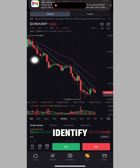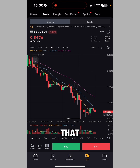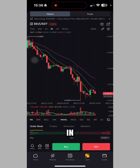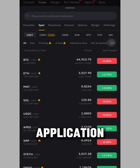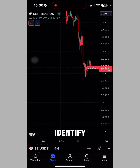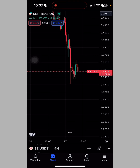So in order to now identify when to get in low and when to be expecting some profit, we will need to make some confirmation using some simple strategy in respect to knowing when to get in and when to be taking out some profits. So that's the more reason I'm going to be heading over to this particular application called TradingView, because we need to use it to identify, using a very simple technical strategy, when to get in and when to be expecting some profits.